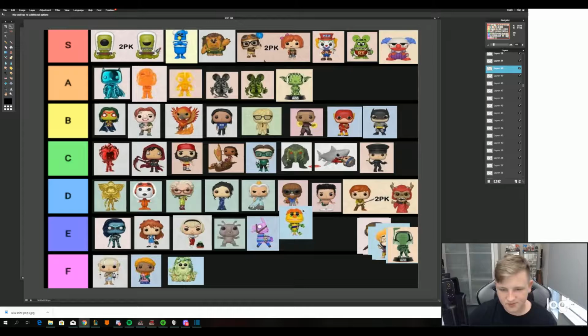Next up we have this pop. I'm not sure what it's called, but it's from a TV show, at least I know that. And I'll give this one an E tier because it looks slightly better than this one.